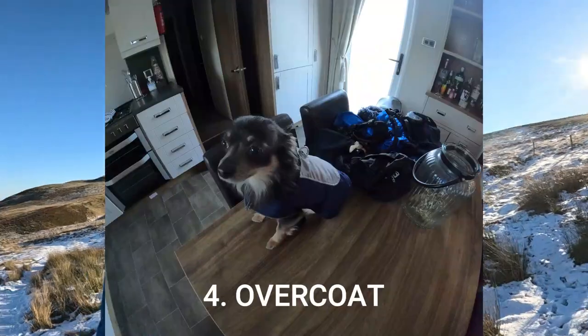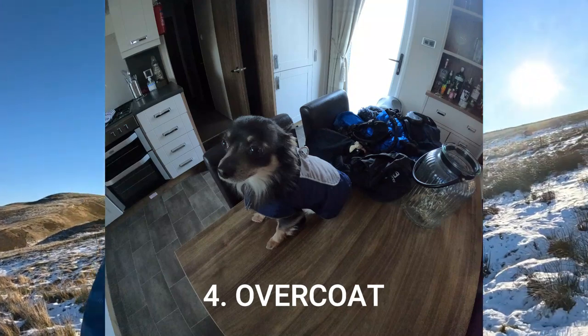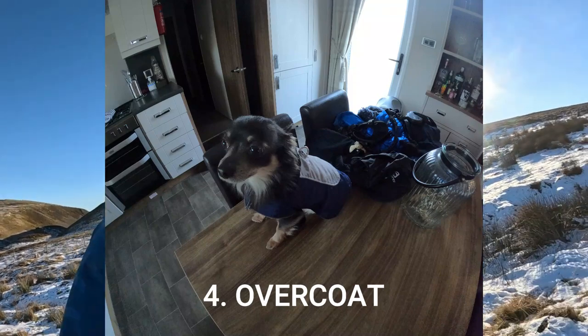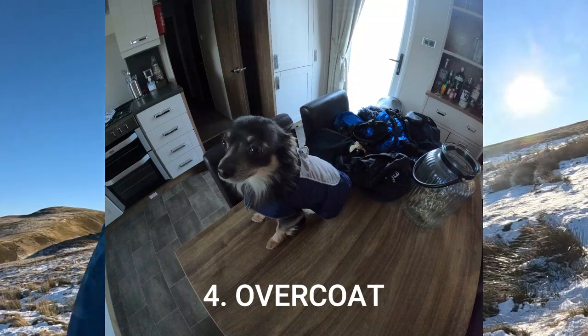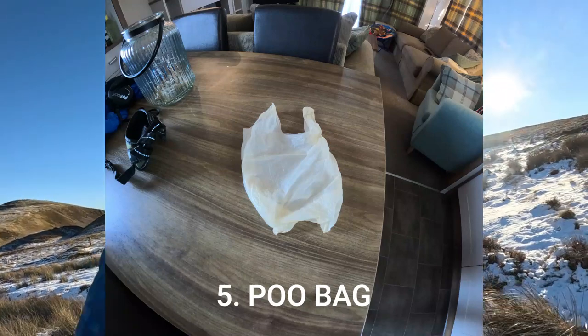Item number four, overcoat. As it is 2 degrees in Buller Town Centre today, and a couple of degrees cooler on the top, I felt this was needed. And finally, item number five, a poop bag. So there you go. Kit talk number one.